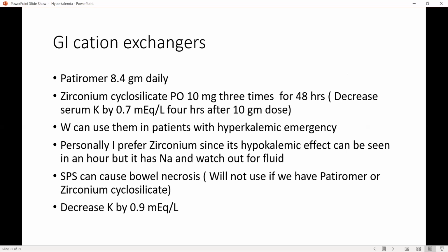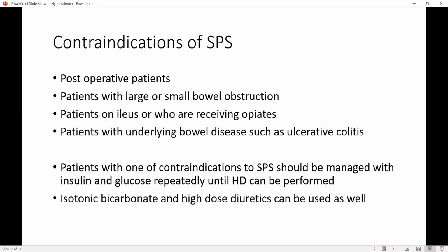Okay, and these are the two new medications on the block. So this is patiromer and sodium zirconium. We already talked about that. We try to avoid SPS, Kayexalate, because of the bowel necrosis, especially in postoperative patients, bowel obstruction, ileus, underlying bowel disease like ulcerative colitis. We try to avoid that.